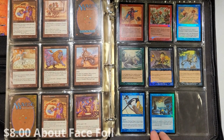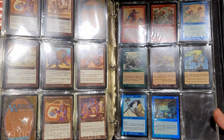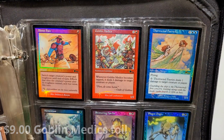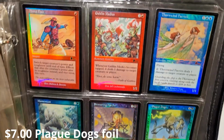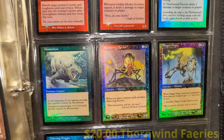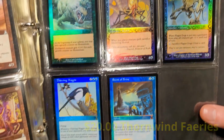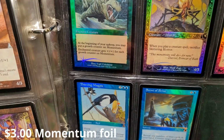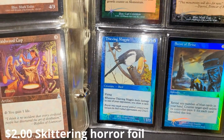No momentum. I'll have to do price checks on all these, but man, these are foils from back in the day. Holy crap. I think that about face might be something. Goblin Medics, the fairies. Holy shit, man. Plague Dog, Skittering Horror. We got Thieving Magpie. Wait, isn't that a rare? Thieving Magpie? That might be worth some pretty pennies.